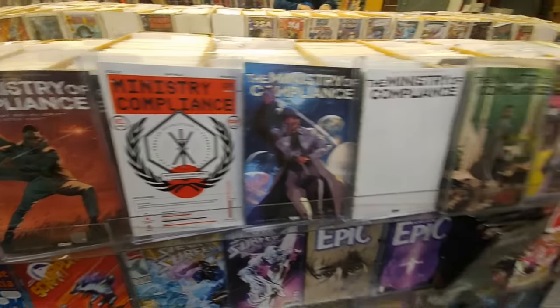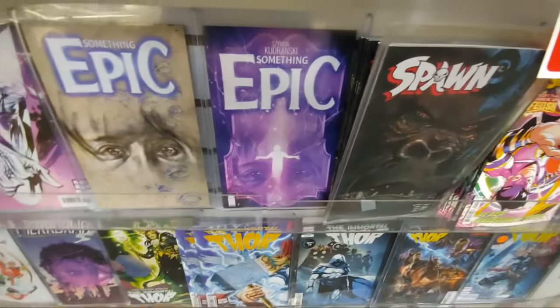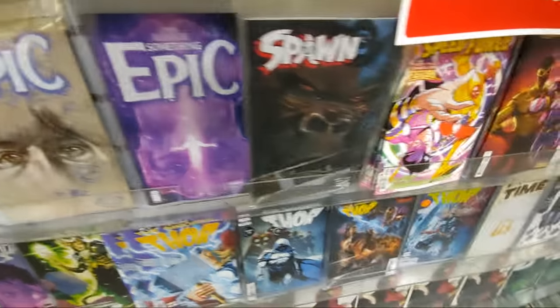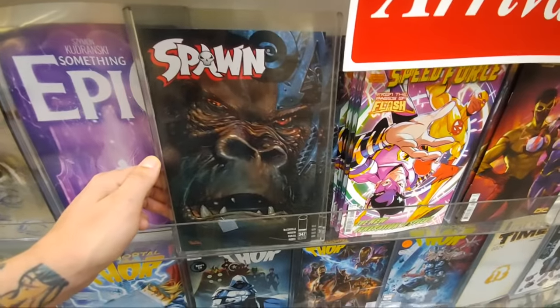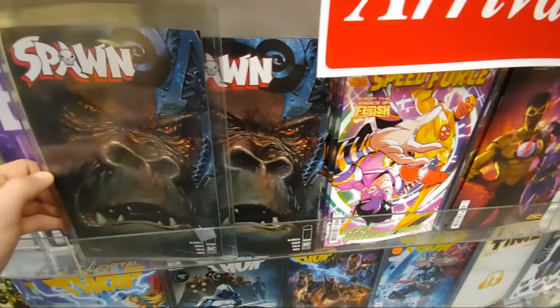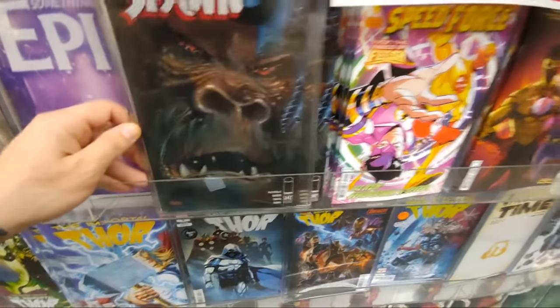That's cool. New number one from IDW. We have Epic, something epic. And then the new, oh, there's a new Spawn. I didn't even realize. That's a pretty crazy cover. Spawn issue, what is that, 347?